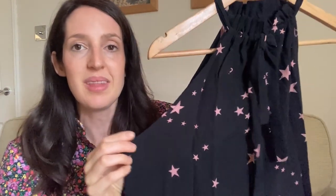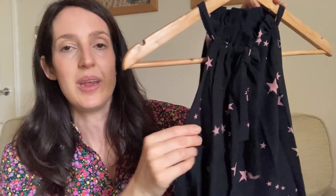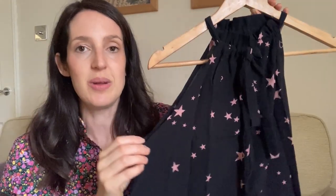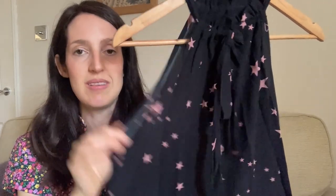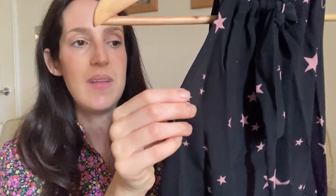So here it is. As you can see, it's quite simple. What you basically do is trace out the main front and back bodice piece and just sew them together as you would the Wilder Gown normally. But instead of attaching on the sleeves, you just turn them under and then stitch down around the edge here. So you can see there, you turn it under twice and stitch it down.